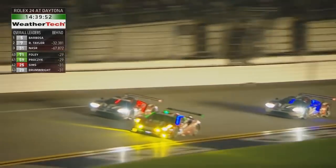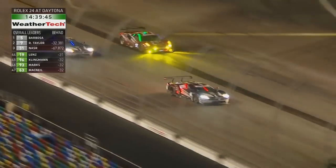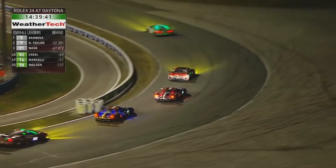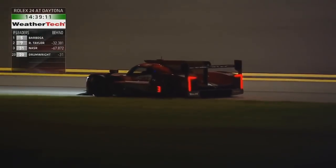GTLM car of Joey Hand in car 66 out front by, well, just 0.1 of a second now. So the two Fords right together and onto the infield. So is this a problem potentially for Joey Hand, or maybe it's... He should have gone and, oh, God, is this another puncture? Yes, it is. This is the third place car.